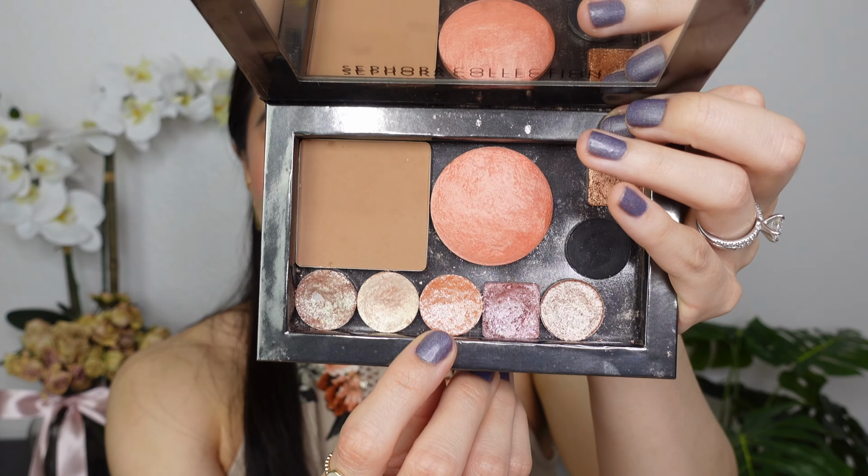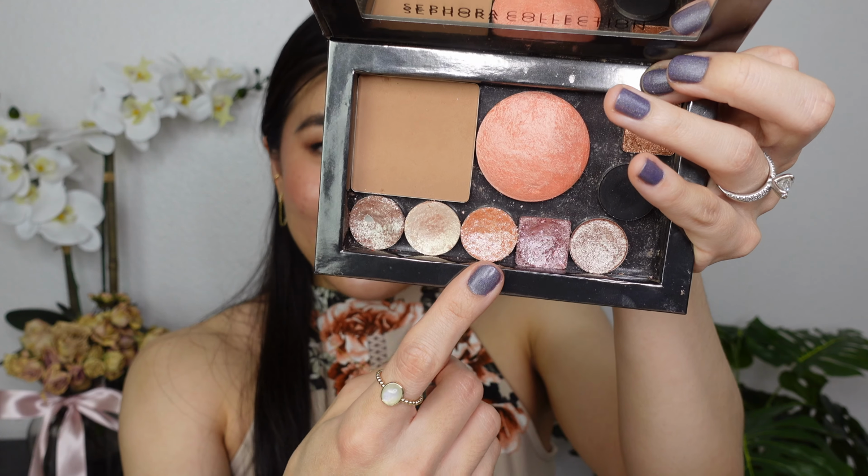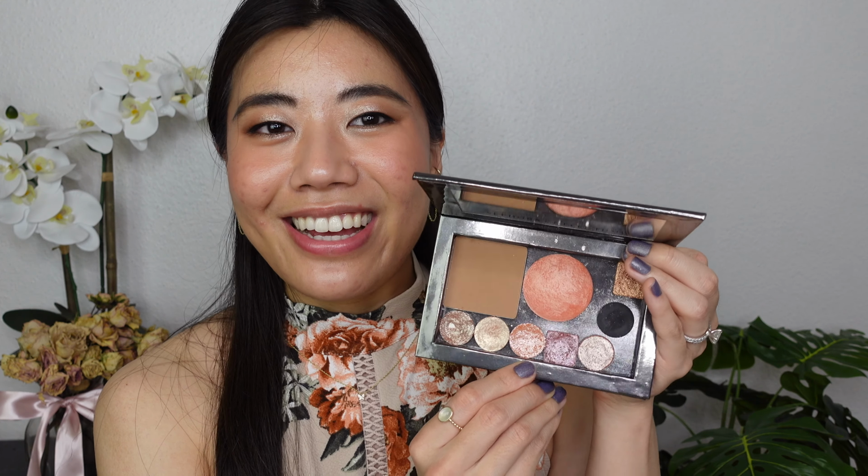I did say that I was gonna roll in 3 shadows, but I only hit pan on 2, so whatever could I be doing? I'm gonna remove this one, which is the Side to Side shade from the Sweet Talk palette. I had included 3 Super Shocks in here because I want to use them before they dry out, because that's something that inevitably happens to Super Shocks, especially if they're in a palette and not in like a screw top. But when I included Side to Side, I did not realize how dried out it was.